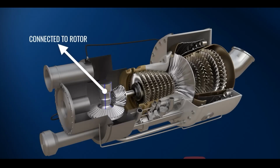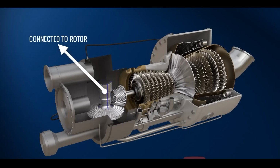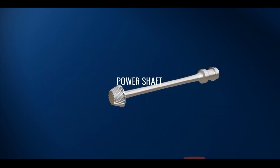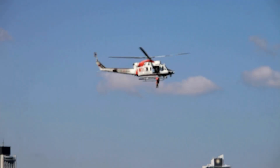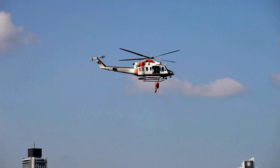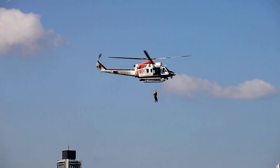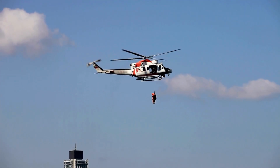The turboshaft engine is designed so that the speed of the helicopter rotor is independent of the rotating speed of the gas generator. This permits the rotor speed to be kept constant even when the speed of the generator is varied to modulate the amount of power produced.